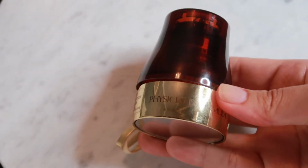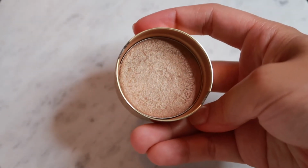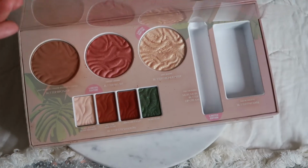I've had this since, oh my god, I don't even know, but so many years. It came like this. It's from Physicians Formula, and it's the Glow Boosting Press Shimmer Bronzer from light to medium. This is a great alternative if you want to achieve this look and you feel like you don't have a highlight that would match. I definitely recommend this one. It is so pretty. It's super blendable. It's super buttery. Like, a little bit goes a long way.